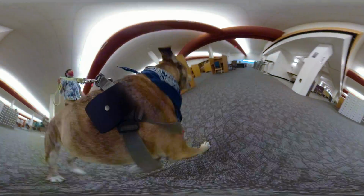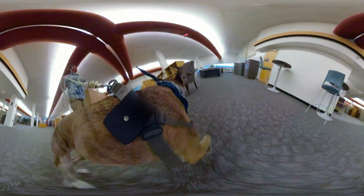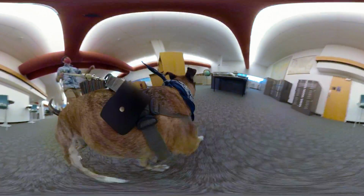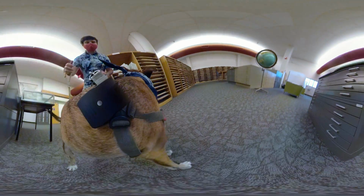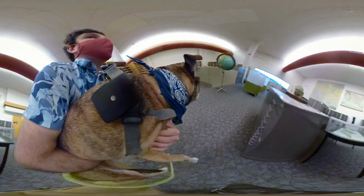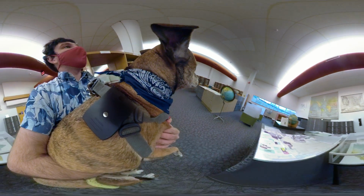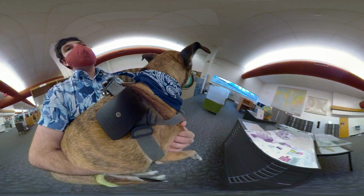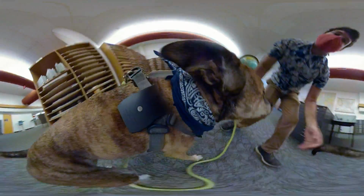We're going to head over to the map section of the library, which is kind of neat. A lot of folks don't realize we have a lot of maps over here and a few globes as well. But you can't really see them, so I'm going to lift her up. Karma, stay. She's not liking this, but we can see all the different maps over here in the map section. Good girl, Karma. I know. All right, moving up.